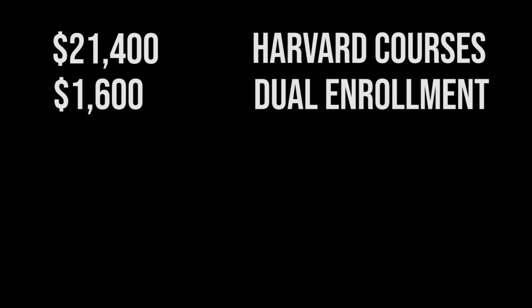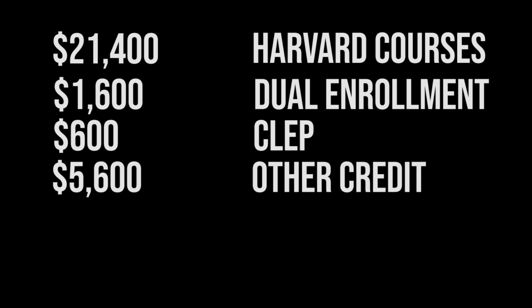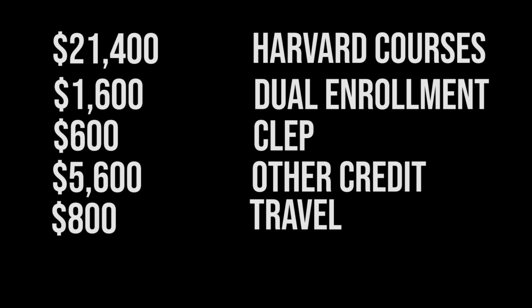So to review, that's $21,400 for 52 credits of Harvard classes online, $1,600 for 32 credits of dual enrollment, $600 for 16 credits of CLEP exams, $5,600 as a generous estimate for 28 more credit hours earned in a variety of possible ways, and $800 for travel expenses for intensives.